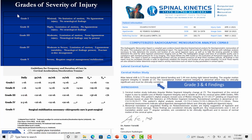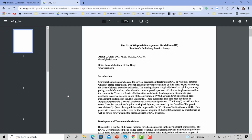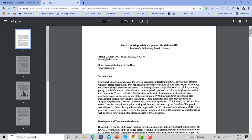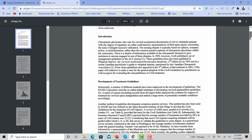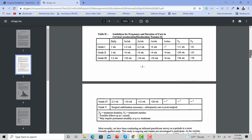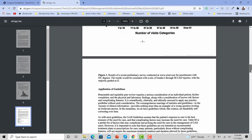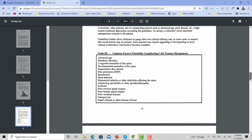Now, I want to show you one additional resource to explain just how important this really is. If we look at the Croft treatment guidelines, we're going to go to Oklahoma here. When we pull up the Oklahoma site, the site of the chiropractic examining board, it's going to give a really nice PDF that I'll download and put in your attachments down below in the video. But one of the things that I want you to know is the importance of this really shows up. Let's scroll down here just a little bit.